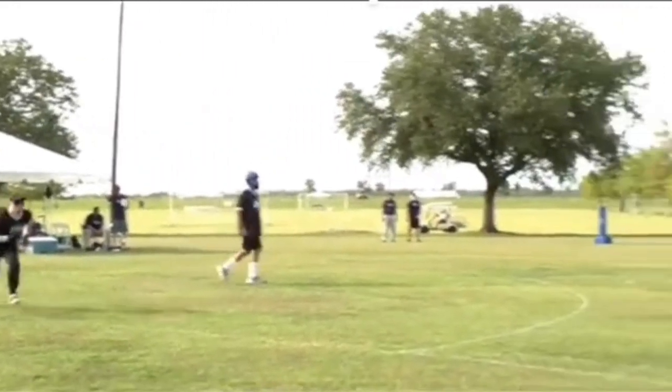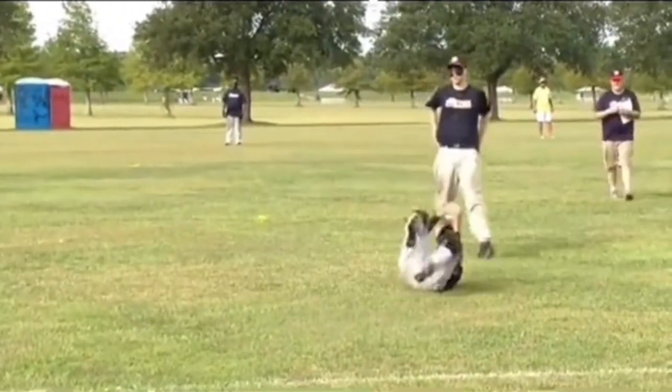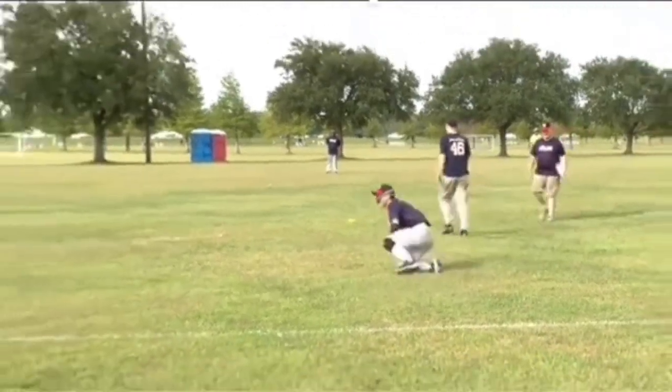Hard pop up over into right. It's going to drop short. Right over to Guy again. It's past his feet. Can he get to it in time? No, he does not. He's going to be safe for Kyle.